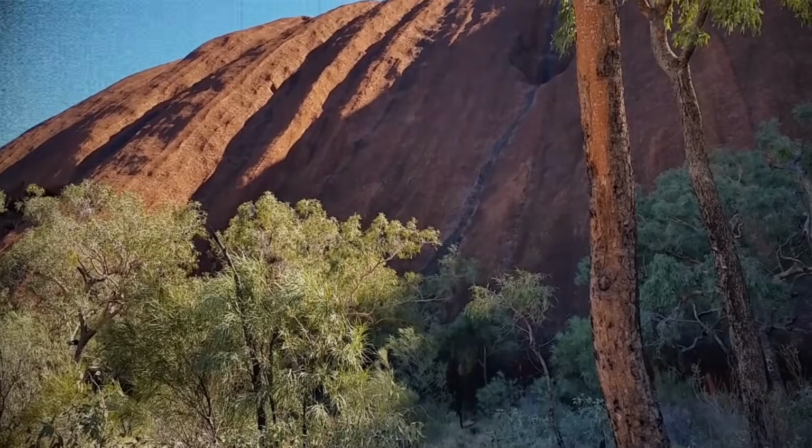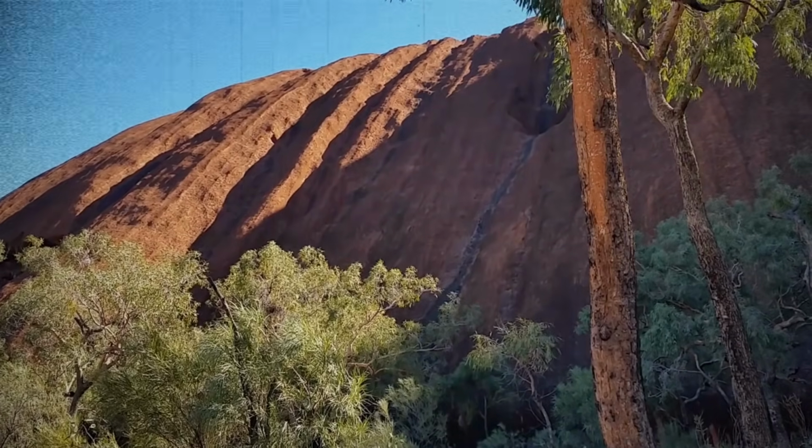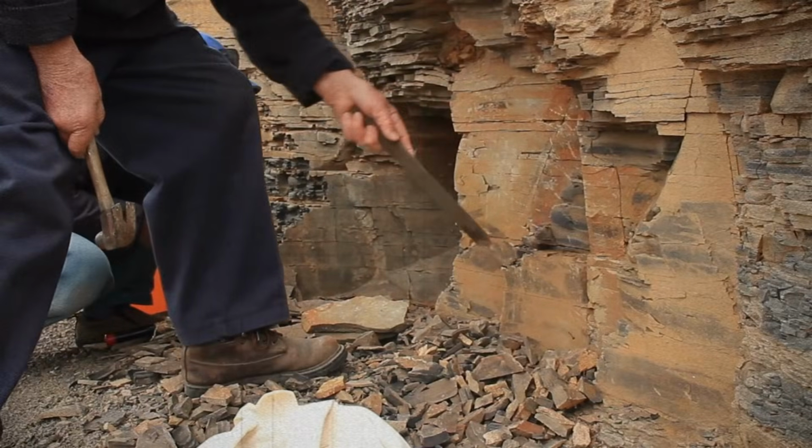Before we get into how Uluru actually formed, and why one very popular claim about what lies beneath it turns out to be a myth, geologists have spent decades trying to correct.